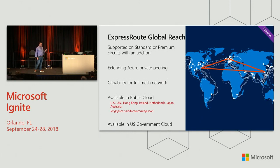Like I mentioned, with ExpressRoute today, we offer both a standard and premium option. Standard is going to keep us within the geo, and premium is going to allow us to access the global network. With just an add-on as well, we're going to be able to just enable Global Reach and start connectivity right away.